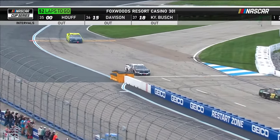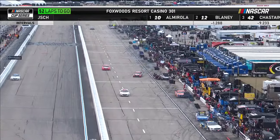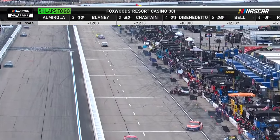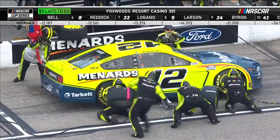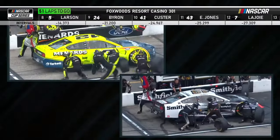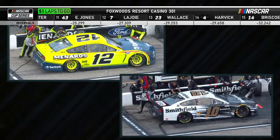There's the question. The 10 of Eric Almirola, he has to come. Brad Keselowski forces his hand with 52 laps to go. He came a lap earlier. We'll see if those fresh tires and the cycle will change the lead. Dylan, and Alex Bowman pulled out right in front of the 12 of Ryan Blaney, so we'll see if that costs him any time. Right side Goodyears going on, just way too loose. The report for Blaney, we saw it there. They'll make it a four-tire change and fuel, Marty.